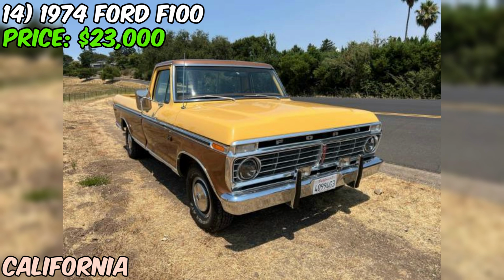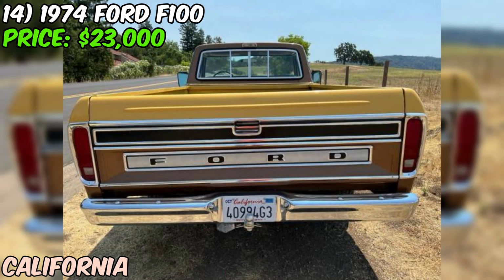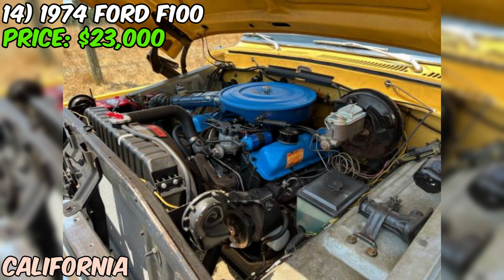Now, about that $23,000 price tag. While it might seem steep, the market for original low-mileage classic trucks has been hot, especially for California trucks with documented history and no rust. The long bed configuration might not be everyone's favorite, but it's original to the truck.